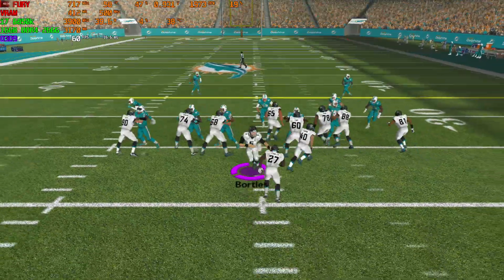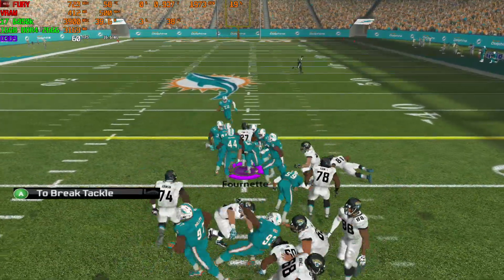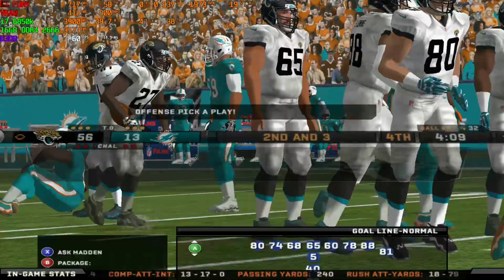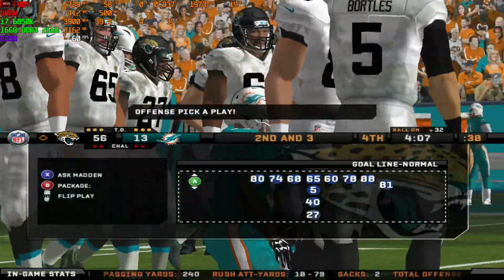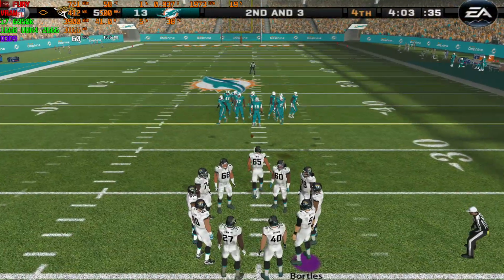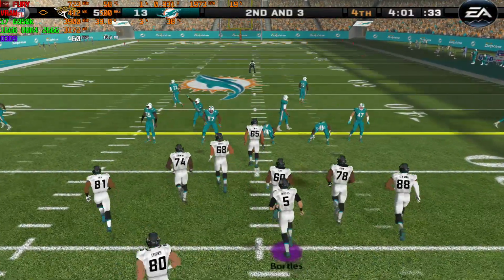Keep the throttle down. With the carry. Comes up to make the play at the 32-yard line. Number 27 kept his legs moving. Gets 7 hard-earned yards. Second and 3. Ball on the 32-yard line.